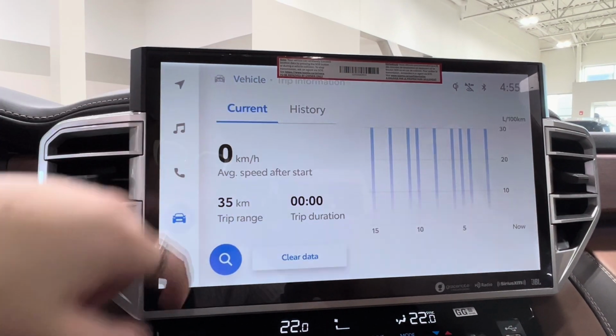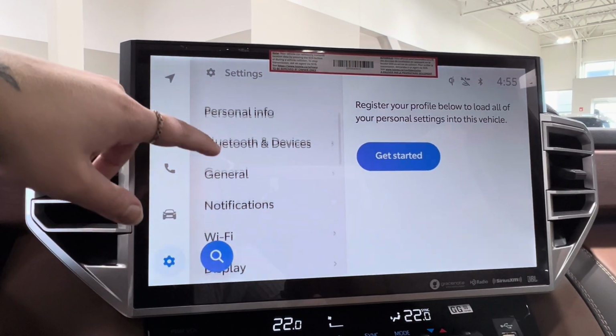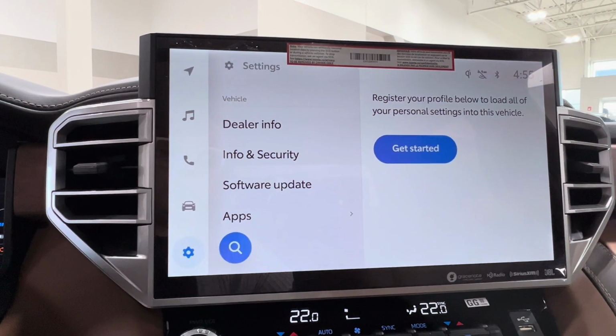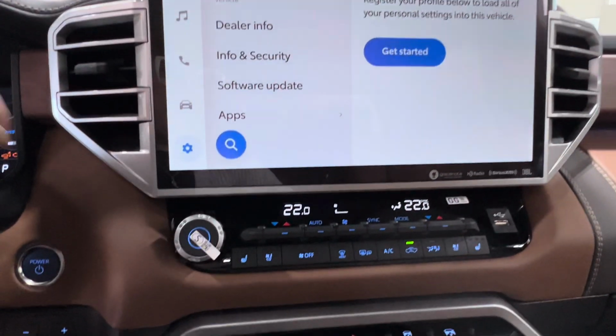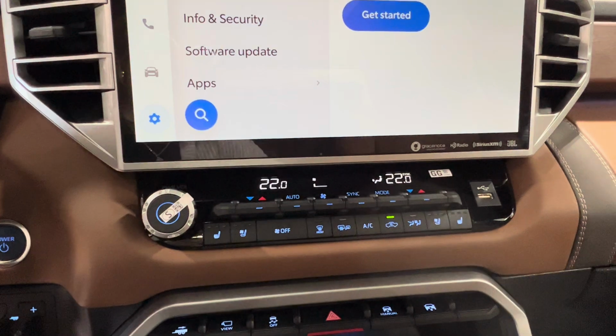Then you have trip information, and lastly, all your settings. Everything from personal profile, Bluetooth info, Wi-Fi display, sound media, voice search, dealer info, software, security apps, etc. Volume control is on the bottom left-hand corner. The rest of this is climate control.